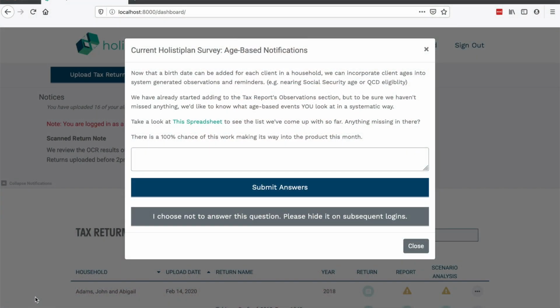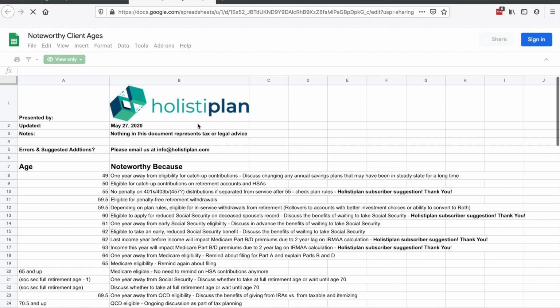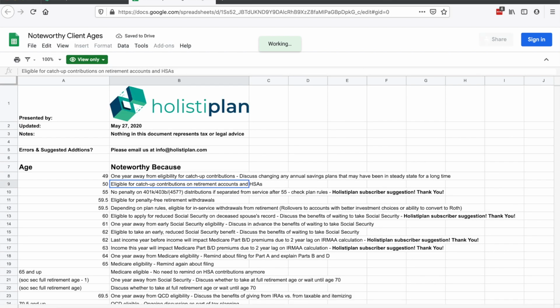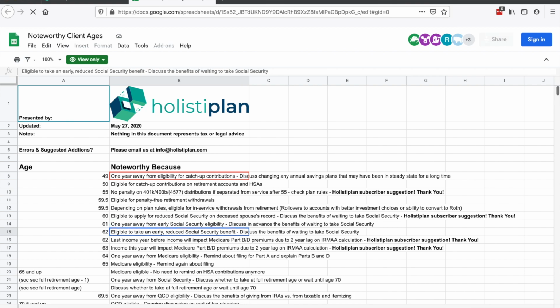If you log into the system now, you'll actually see a survey we've popped up where we've got a list of all the age-based notification rules we can think of in a spreadsheet, and we've asked for what's missing from there. And within 12 hours of me putting that up there, we had, I think, 15 good suggestions, a lot of them around dependents, but 15 new suggestions of specific ages at which an advisor is maybe having a very specific conversation with their client. So thank you to everyone who participated in that.